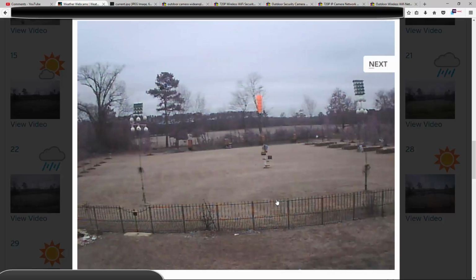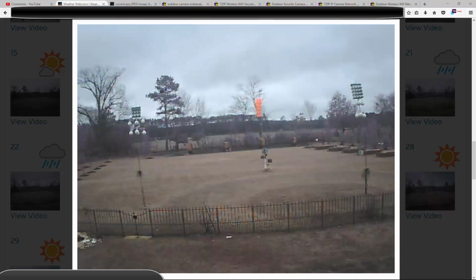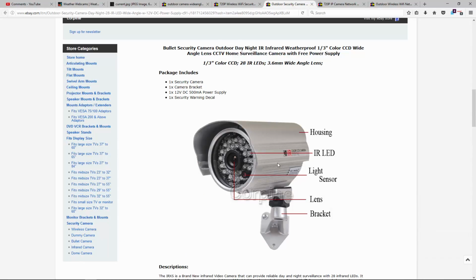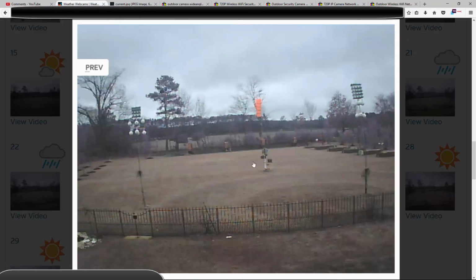Several, in fact, quite a load of days going to 60-mile-an-hour plus winds. Hail, rain, snow, ice, the whole nine yards. Anyways, as far as that goes, what you need to do, on top of this, is make sure that it's either wide angle or normal. It will say something like wide angle lens. This is a wide angle.